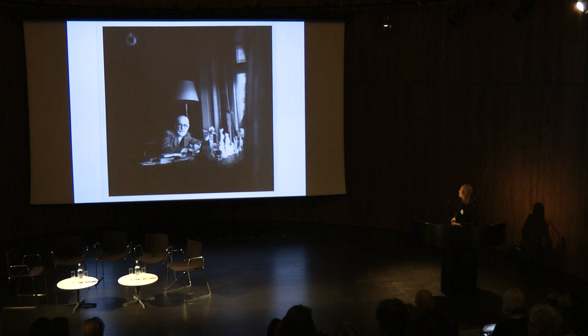And there's Freud sitting at his desk. He was about 80 when he died. He came there already suffering from mouth cancer, which he finally died of.